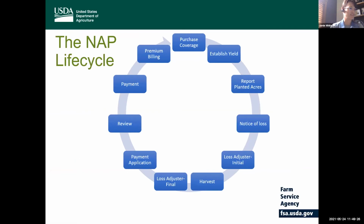This is just a brief life cycle of NAP. Obviously, the first step is to purchase coverage. Within that life cycle, we need to establish a yield if they're a new producer or not. They need to report planted acres annually. We always have to have a notice of loss. In many cases, we need to send out a loss adjuster to go through and perform the appraisal.